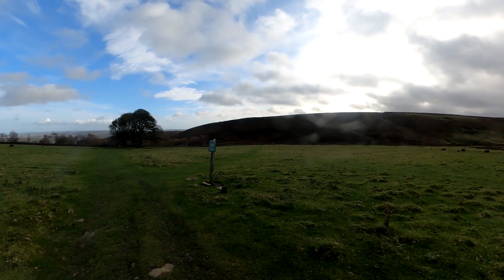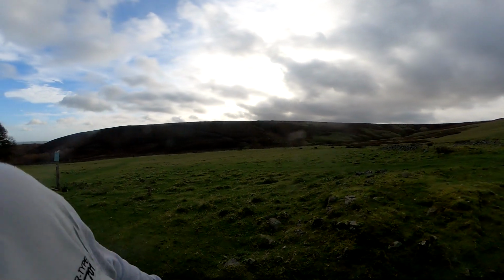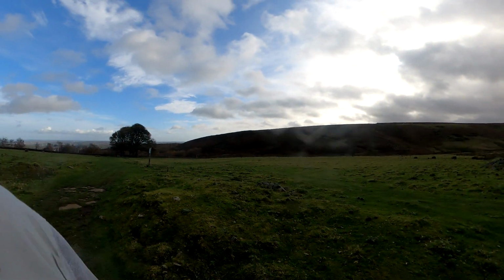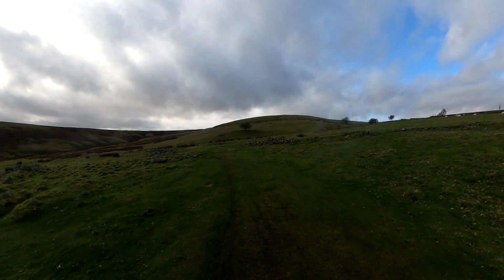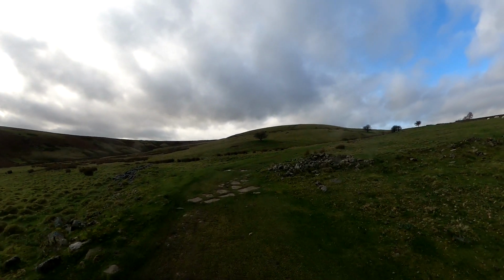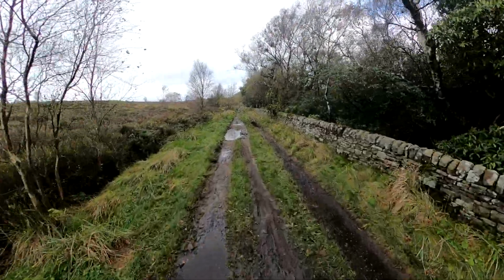So yeah, I have done this then from the other side. There's a trig point up there and Totley Tunnel air vent. So that's what'll be over that way. I just gotta follow this path around and it should bring me out to the car park. Just up here.